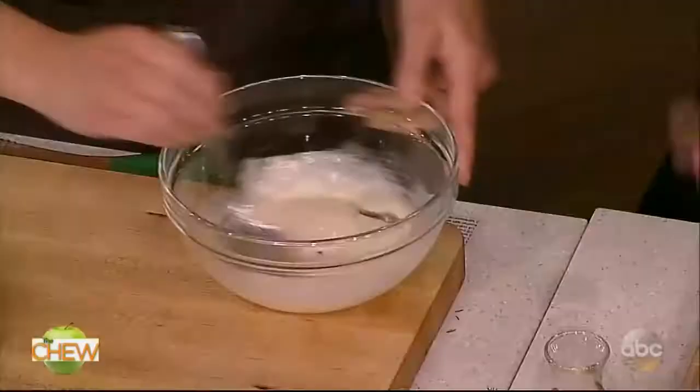Okay, so creme fraiche and lemon juice. We're gonna season it with a little salt. A little salt. Where did our salt go? We lost the salt. Just kidding. Okay. You guys just keep cooking. The salt is optional. Keep cooking.